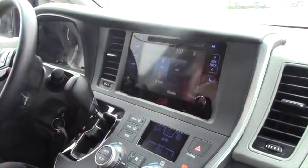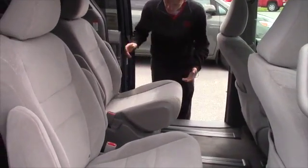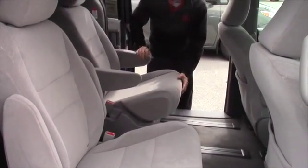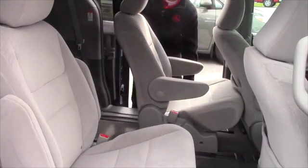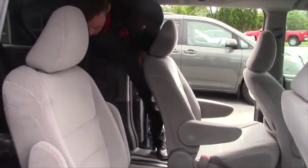So now I'm going to show you a little bit about the second row seats. For the second row seats, they're going to be captain's chairs, so they're single, and they also have both armrests on both sides, and they move back and forth completely all the way up to the front seat to make it a lot easier to get to the back. I can pretty much just walk right through here, wicked easy to get to the back.